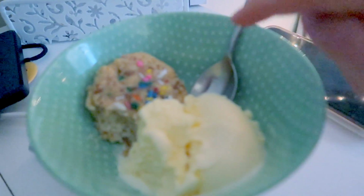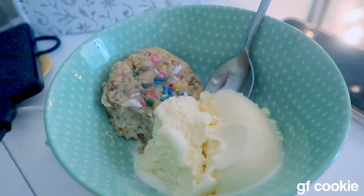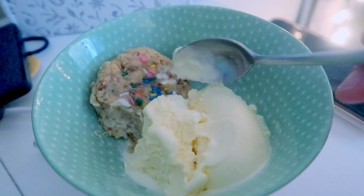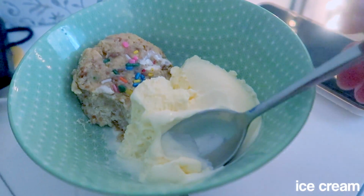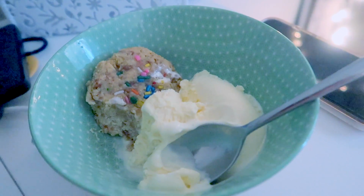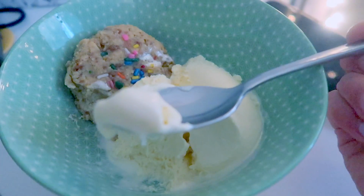I made this ice cream bowl with a cookie. This cookie is gluten free and it's a birthday cake cookie. My sister and I made these the other day and they're so freaking good, and I decided to pair it with some vanilla ice cream. I've literally already been eating it and it's the best combination ever. I've never had this before, but this is snack. I highly recommend. It's my favorite dessert. But anyways, I'm going to eat that in my video.